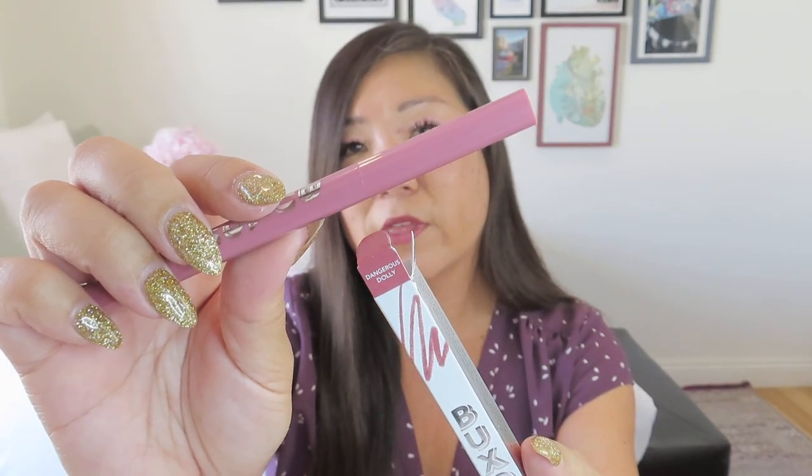This one seems a lot more mauve-y and pinky than what I remember choosing. I guess I got the Dangerous Dolly, but you can see the color there on the box is definitely different than the more pinky color on the tube. So I'm hoping it's more of this rum raisiny color.